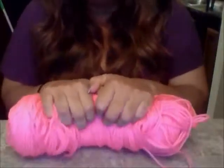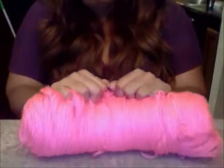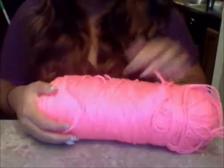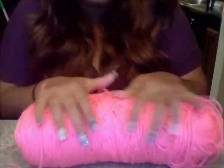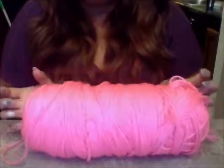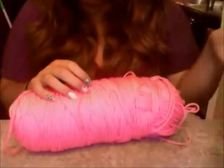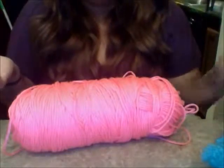And I don't block my work, because I really don't know how to do it yet. I haven't done any projects that need blocking, and once I start making granny square blankets, I'm going to have to learn how to do that. But with this particular yarn, once you crochet, that's it. You don't have to do anything special to it. You don't have to block it. You just pop it in your washing machine, and that's it. There's really not that much care. You just don't dry it.